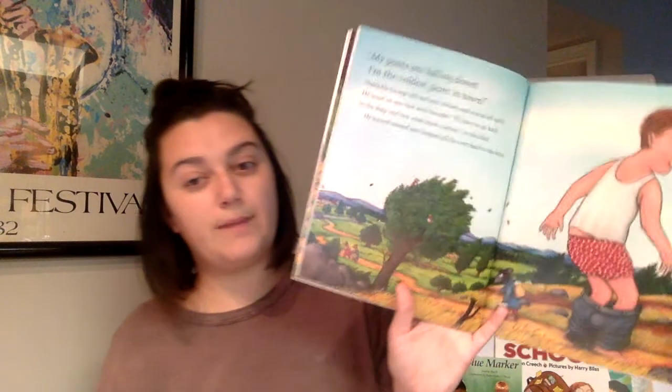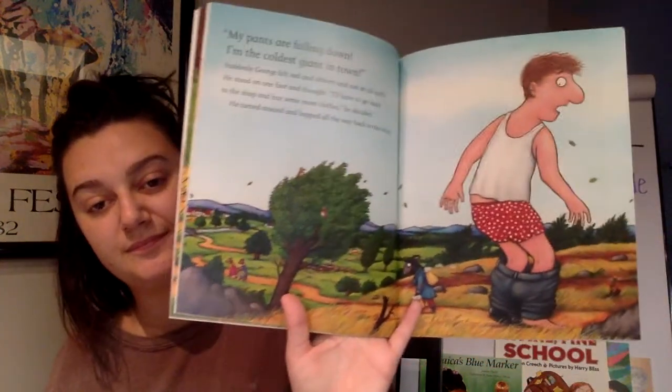Suddenly, George felt sad and cold and not all spiffy. He stood on one foot and thought, "I'll have to go back to the shop and buy some more clothes," he decided. He turned around and hopped all the way back to the shop. But when he got there, it was closed. "Oh no," cried George. He sank down on the sidewalk and a tear ran down his face.